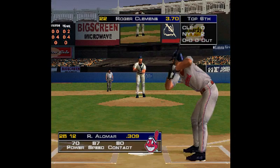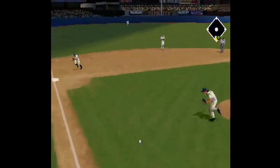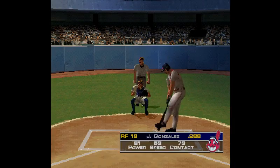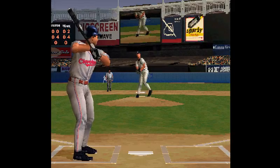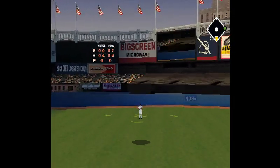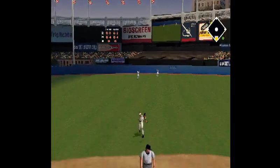Batting first for Cleveland, Roberto Alomar. That's a bunt by Alomar. He's out of there. Hitting 0-2, Juan Gonzalez. Hit deep to center field. A great catch by Williams.